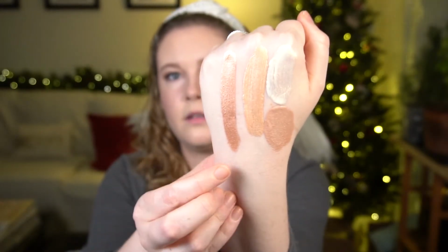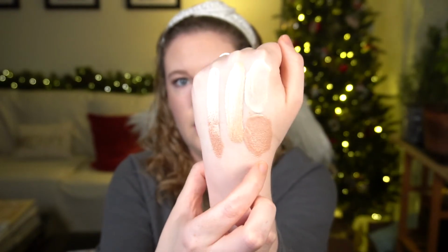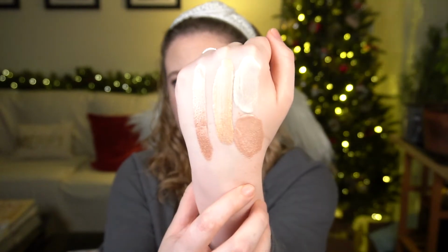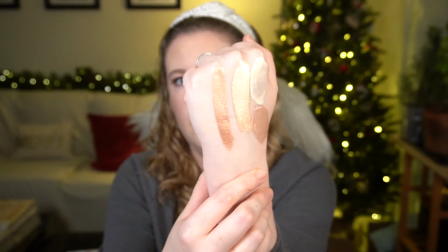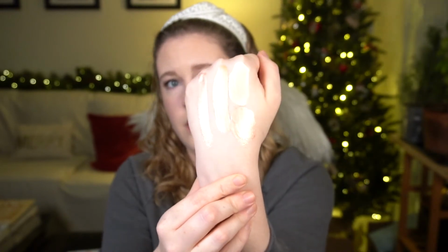So that is Pillow Talk from Charlotte Tilbury, that is Spotlight, and those are the two Fenty shades, so Side Chick and Vintage Velour. I'd say Vintage Velour and Pillow Talk are the closest. I think they're the closest in tone, but Spotlight and Vintage Velour are the closest in depth, if that makes sense. Not sure if any of that is helpful to you.